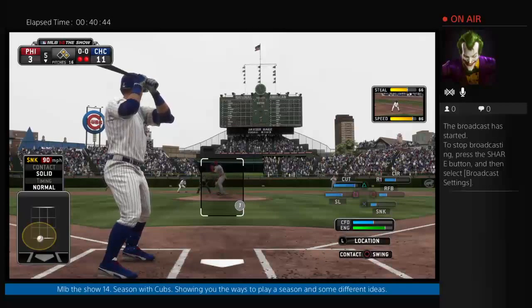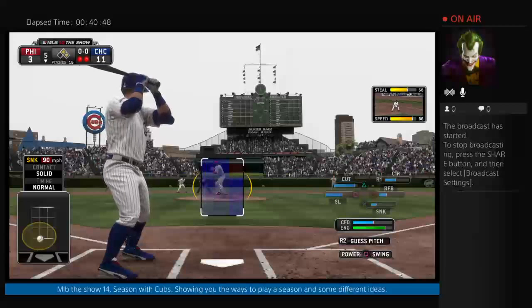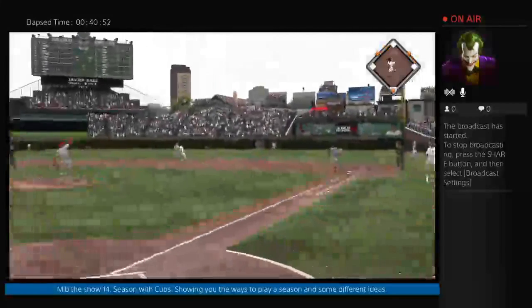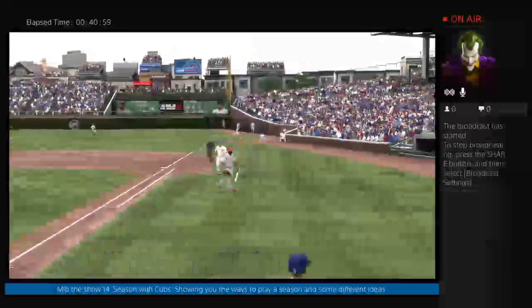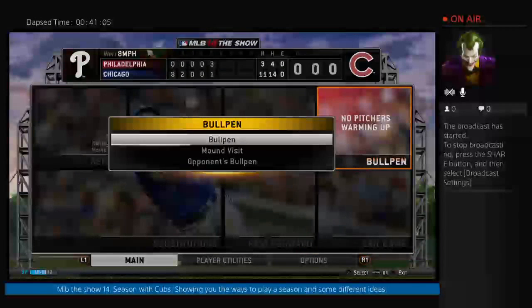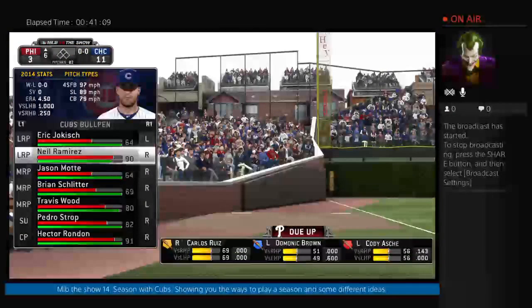Javier Baez. See what he can do here with 2 on and 2 out here in inning number 5. He took a big swing that time as he lifts a high pop-up, drifting into foul territory on the right side. Howard is there. Carlos Ruiz will stand in. He struck out and popped out in 2 trips. Carlos Ruiz.